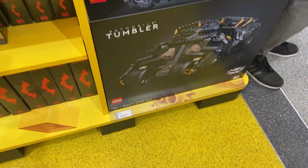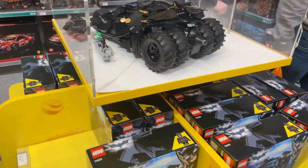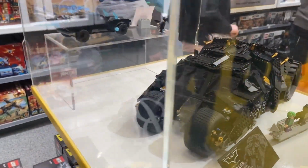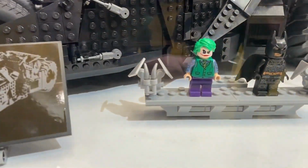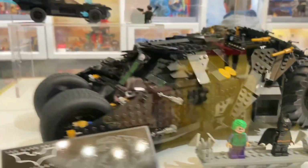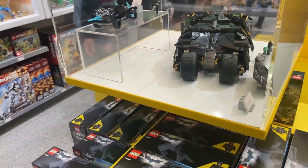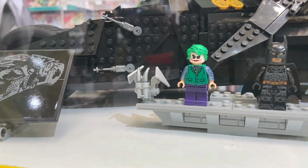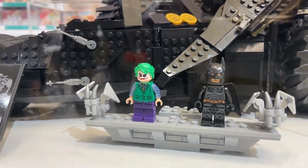So I'm over here at the Batman section. They seem to have an abundance of tumblers. The tumbler does look good, doesn't it? Look at that there, look at those minifigures. Is that not one of the best Jokers ever? I'm not sure that's the right Batman, actually. I'm pretty sure that's the wrong Batman. I think it's the Michael Keaton one that's meant to be there.